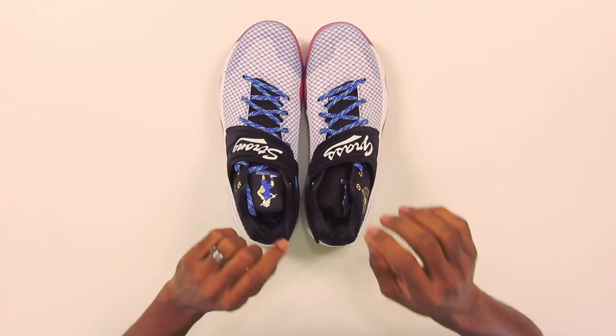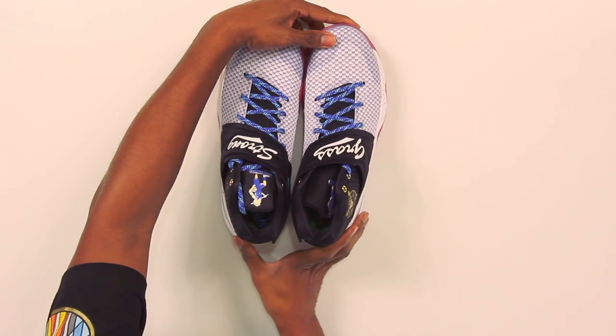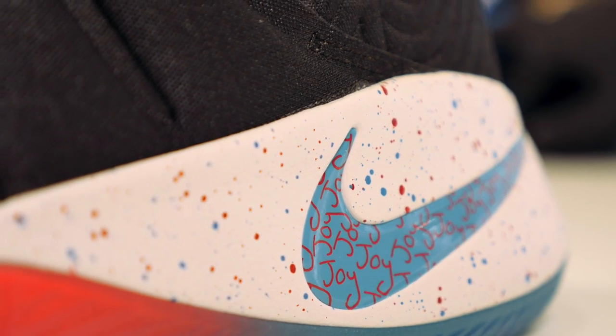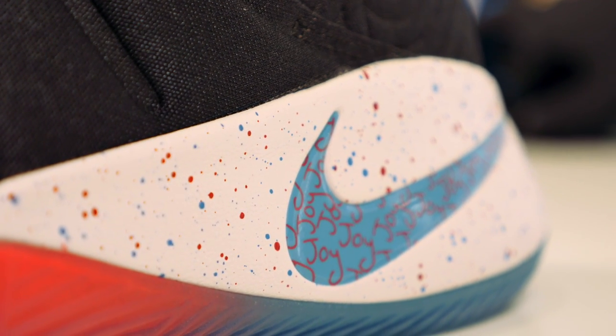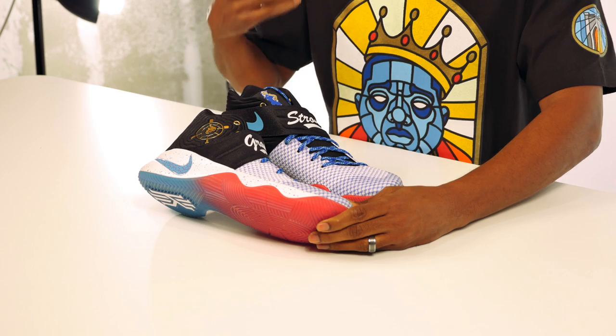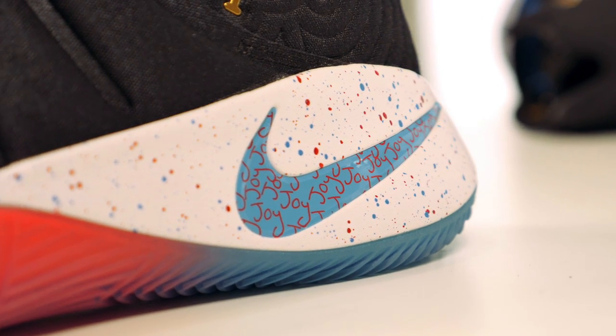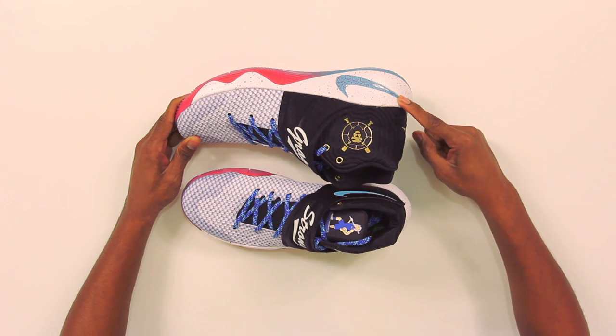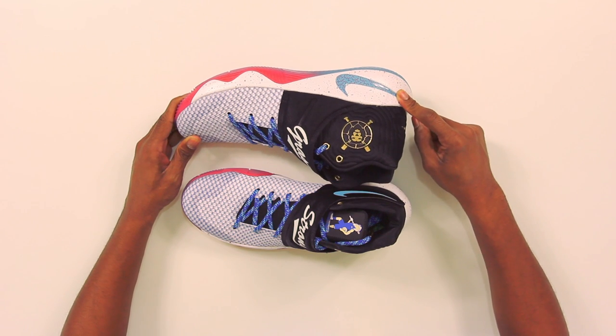Now the details on these are really what make this shoe super incredible. One of the most poignant and strongest parts of this shoe is right here on the Nike swoosh. Here it says joy, and this writing is actually in Andy's writing. So what happened was, while Andy was in the hospital, his aunt had cancer. His aunt was in the hospital as well, and she ended up dying from cancer, or succumbing to cancer, I should say. Andy wrote joy, and the Nike designers took the word joy and included it in the Nike swoosh right here on the lateral side of the shoe.